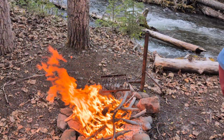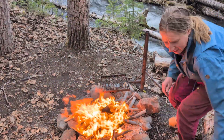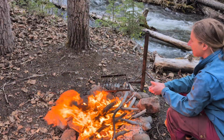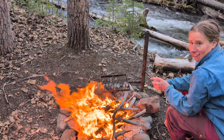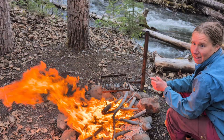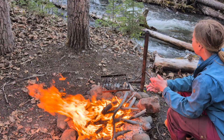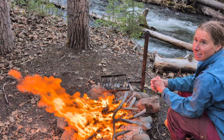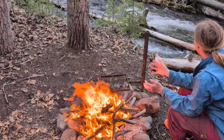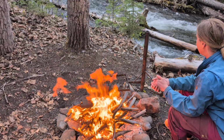Didn't really plan on having a fire, but man, it's kind of nice. Kind of a nice place. Glad we're out here. Why would you want to stay in a cabin and have this? Really not windy here. There's a stream, water, fire.